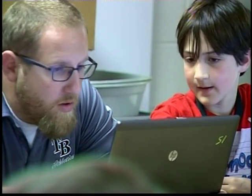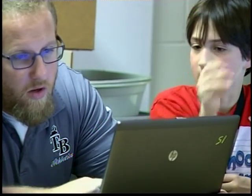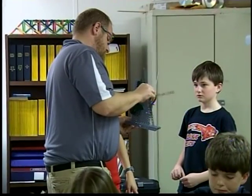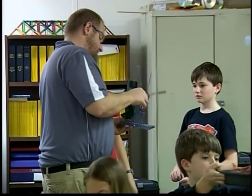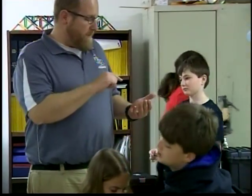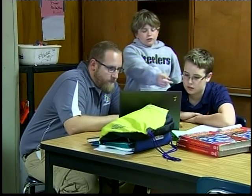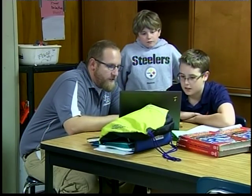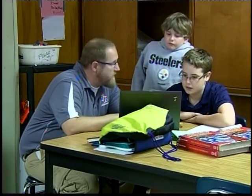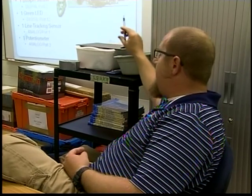STEM classes are important because they prepare kids for the future. Lots of businesses tell us that our students coming from high school and college aren't ready to do things in science, technology, engineering, and mathematics. STEM kind of brings everything together. They have to be able to communicate, they have to be able to research, they have to be able to do science and technology and engineering processes and use math as well through this so that they can be proficient with everything else.